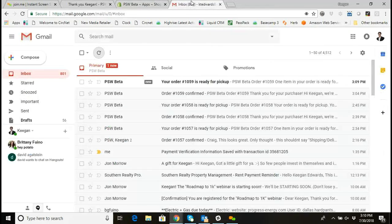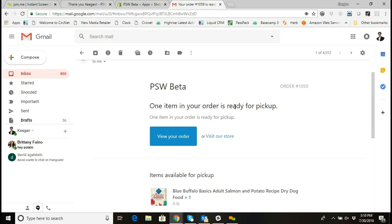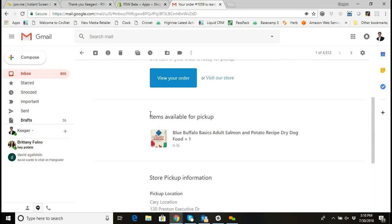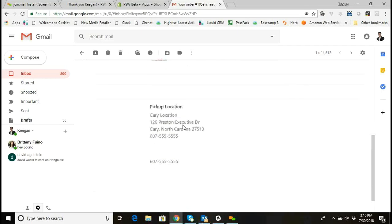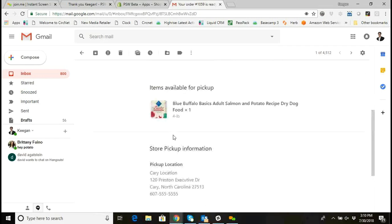Now at the same time, the customer will have also received another notification saying your order is ready for pickup. So if I go back to this, it says one item in your order is ready for pickup, an item available for pickup, and it shows which product that is and provides the store location information for the customer to go pick it up.